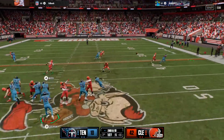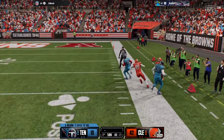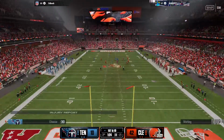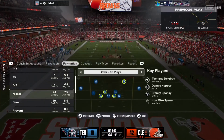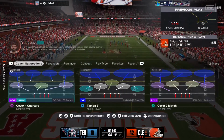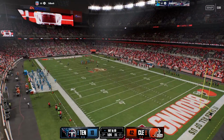Back to the air once more on second down. Catch made right side by Wilson. And he is out of bounds down at the 21. That's catch number 5 tonight, and it's good for a first down. Really nice answer to the previous drive from this quarterback.